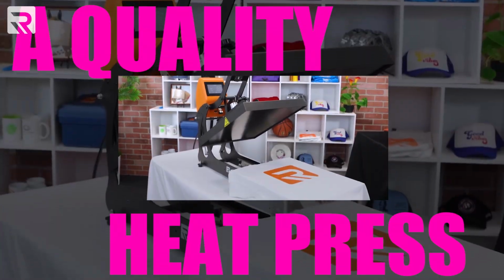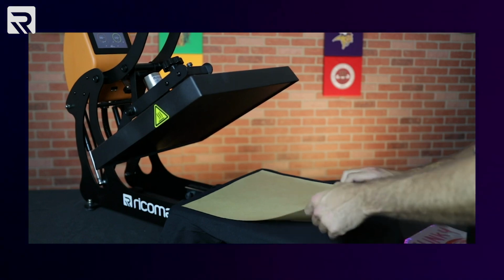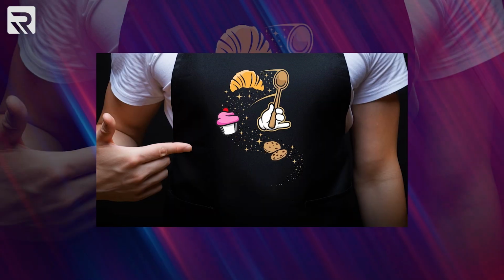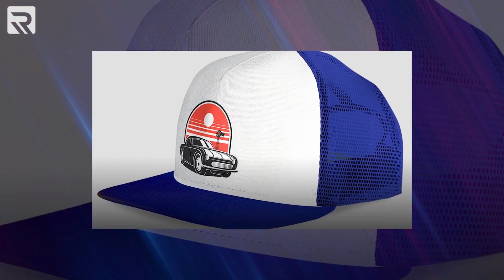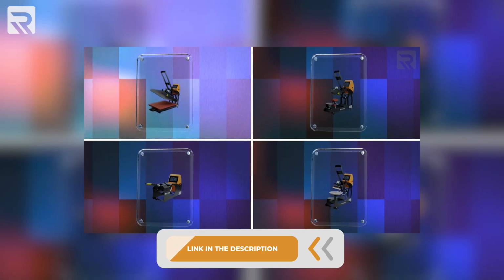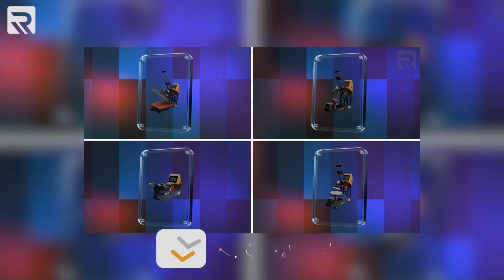Number one, a quality heat press. Why? Heat presses are extremely versatile and can allow you to transfer different designs onto a variety of garments. If you own a heat press, then really the sky's the limit in terms of which apparel decoration method you want to apply. If you don't believe me, check out this video in the card above or down in the links below on 3 easy ways that you can start a business with simply a heat press.